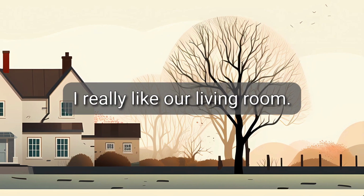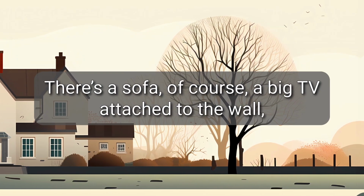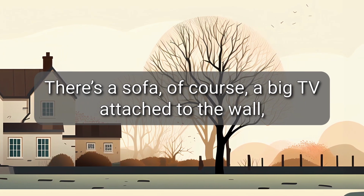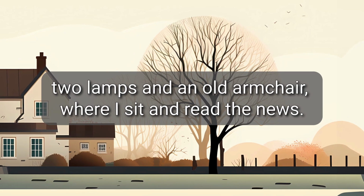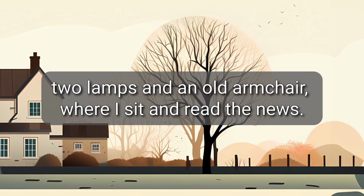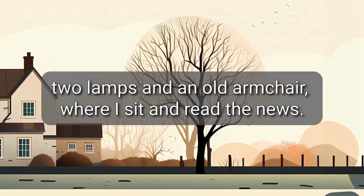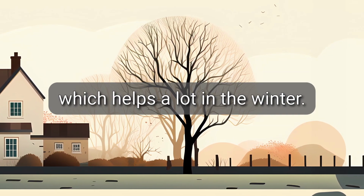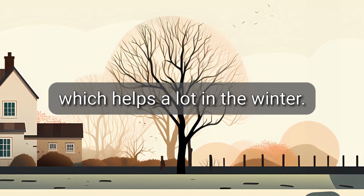I really like our living room. There's a sofa, of course, a big TV attached to the wall, 2 lamps, and an old armchair where I sit and read the news. Next to the armchair, we have a fireplace, which helps a lot in the winter.